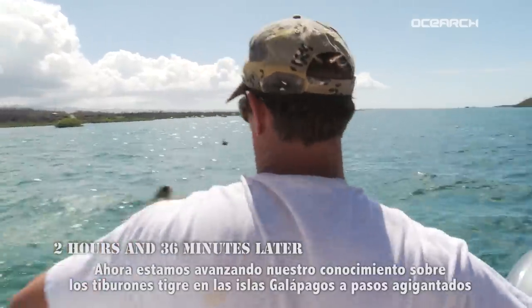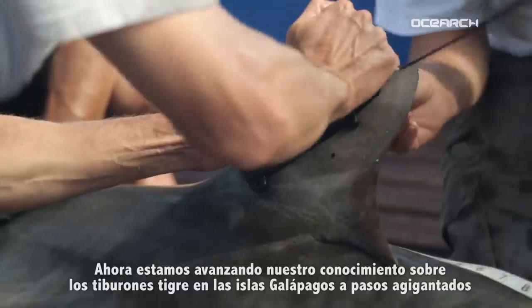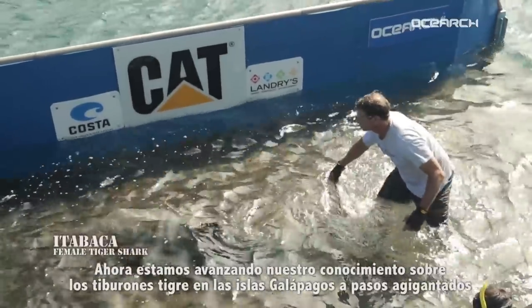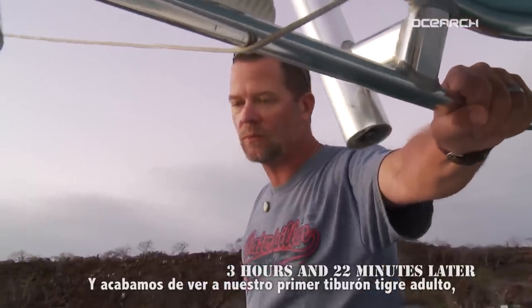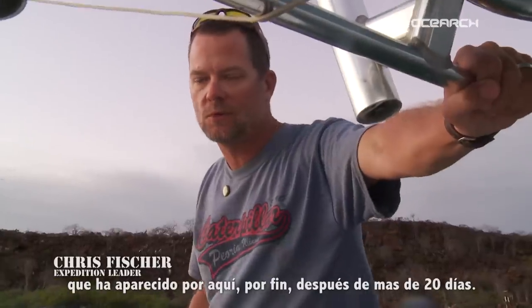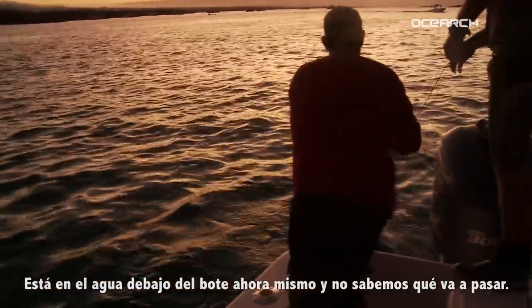Got him? Yep. And we are now expanding the body of knowledge forward on tiger sharks in the Galapagos Islands. We've tagged 3 juvenile tiger sharks. Good luck, old girl! And we've just had our first mature tiger shark move in on us in almost 20 plus days. It's in the water underneath the boat right now, and we do not know what's going to happen.